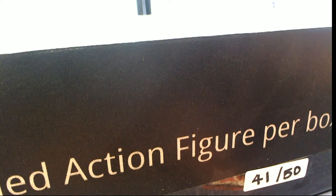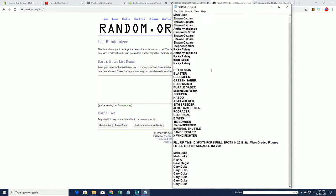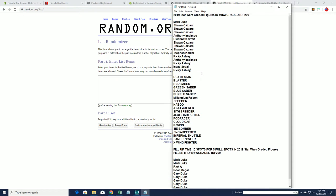Alright, guys, here it is, 2019 Star Wars graded figures. And this is number 209. Good luck. We got some spots here in filler B. Now, filler A was Ricky, Anthony, Ricky, Isaac. Rick got three there. So here's filler B to fill our break. Good luck.